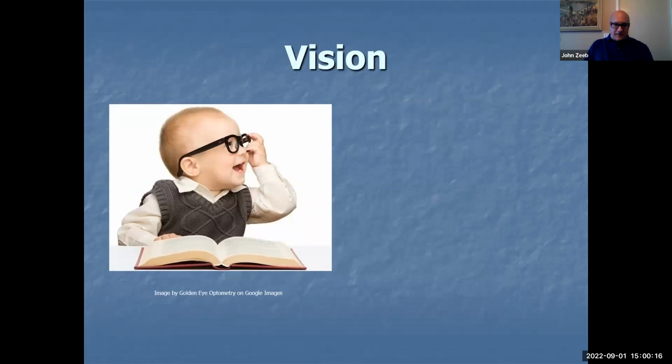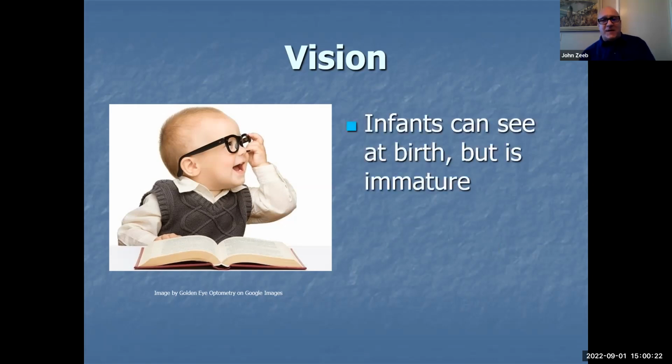We know that babies definitely can see when they are born, okay? So the point we're going to make here is that infants can see at birth. That is definitely possible. However, that vision is immature as we know it as an adult. So for example, you've heard of people's vision being 20/20, which would be normal vision for a person. We think at birth it's probably around 20/600, so probably blurry, very immature.